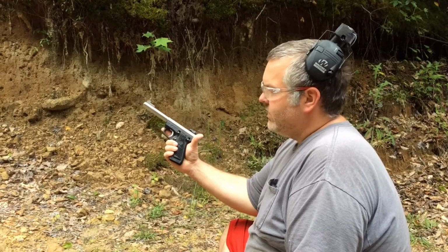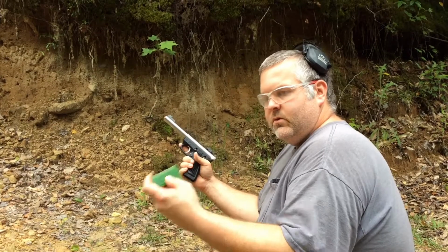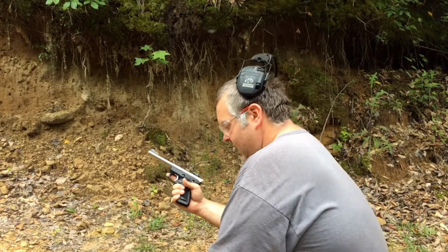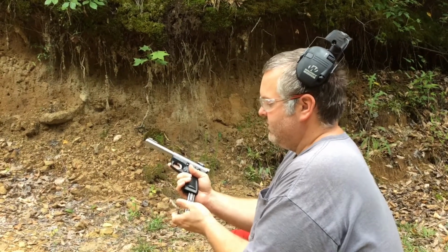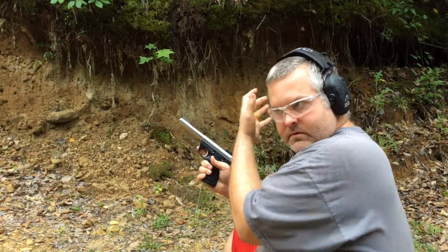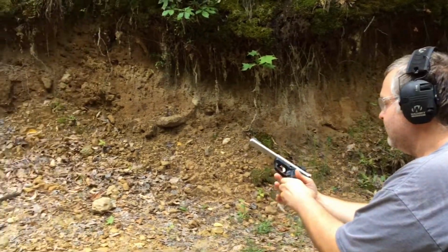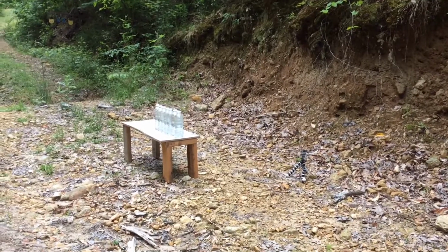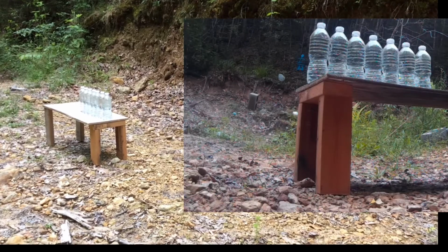Today we've got the Ruger 22/45 chambered in 22 Long Rifle. We're going to be shooting the Remington Golden bullets, a 36 grain bullet moving at about 1,280 feet per second, according to the box. So let's get loaded up. Get our eyes on, ears on here. Make sure we're on safe. Get this started up. Okay, here we go.